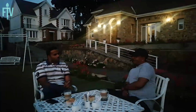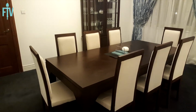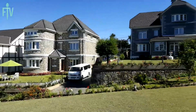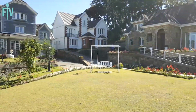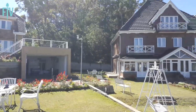What I also heard is most of the cottages are a mix. It's local and no foreign owned properties. So how is the community getting along with everyone, and is it something unique? Because I haven't seen something like that in Sri Lanka as much, where different communities come together in one place.